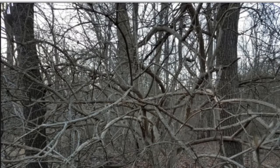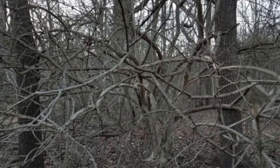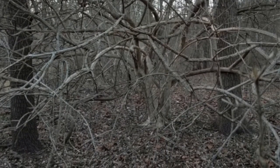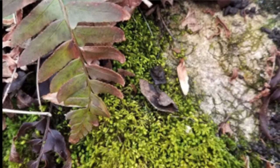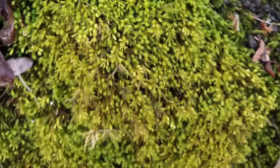I just liked this twisty tree. I'm not sure what it is, but I think it was a hornbeam, or ironwood, as it's sometimes called, because it's so strong and its branches look almost like muscles. And here's some pretty moss down on the ground with a Christmas fern growing over it.